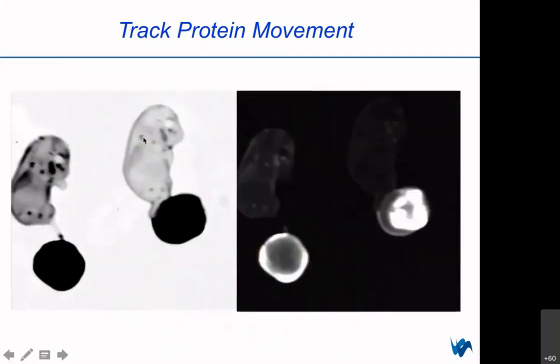Some further work to track protein movement was done with another example of looking at protein distribution in different tissues. So this experiment, and I apologize that the data isn't as clear as I would like it, was some initial data that I received from one of my researchers in New York City. But it does show the administration of an IR dye conjugated to an antibody that cannot cross the placental barrier, embryo on the right, versus conjugation to an antibody that can cross the placental barrier, embryo on the left.